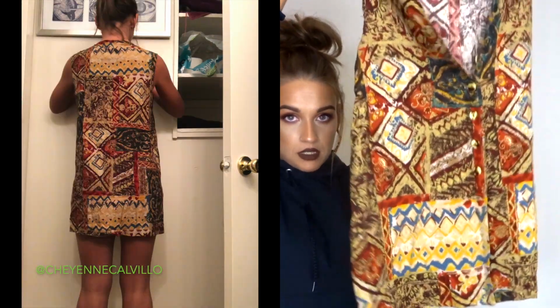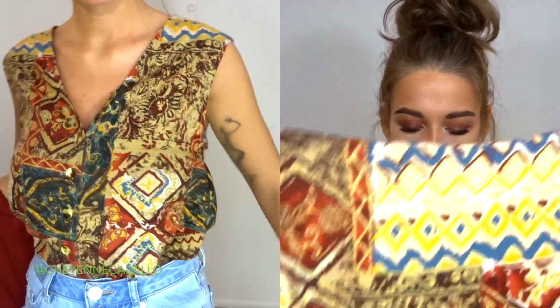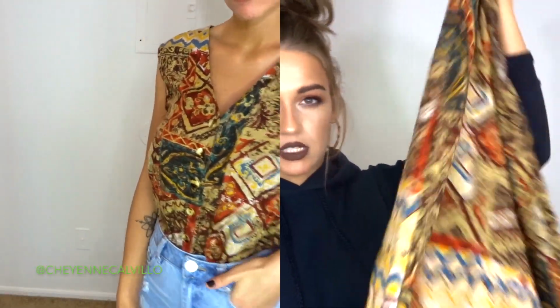Because I am only 5'5", I can get away with wearing this as a dress with shorts underneath for summer festivals, or I can tuck it in and make it into a shirt like it's supposed to be, which I think is what I did for the triangle clip. For this, it did have slits on the side, so I went ahead and sewed up the slits, and then the armholes were way too big.